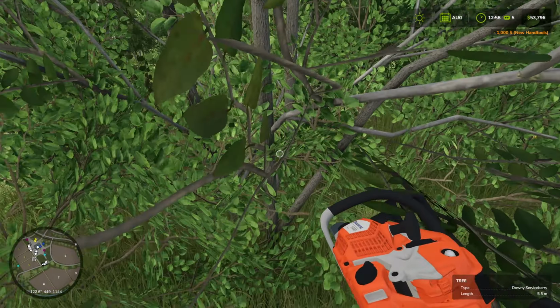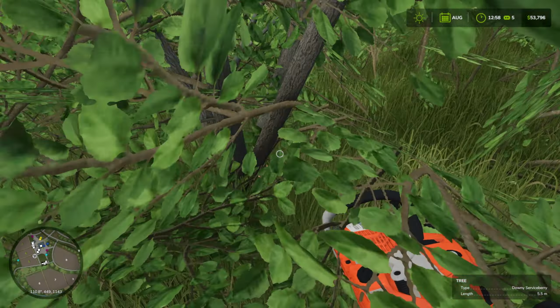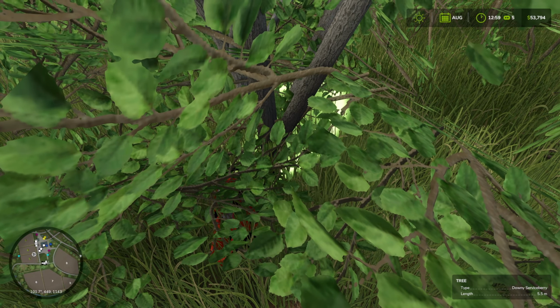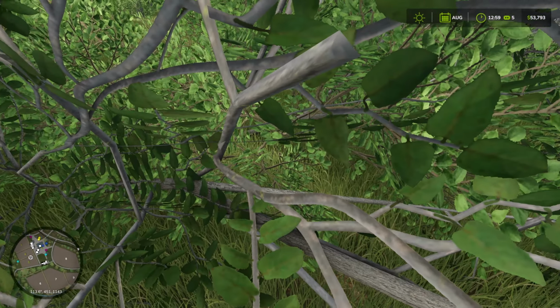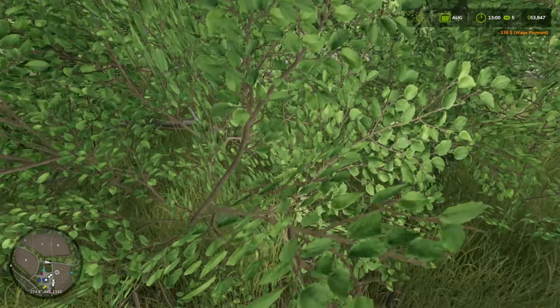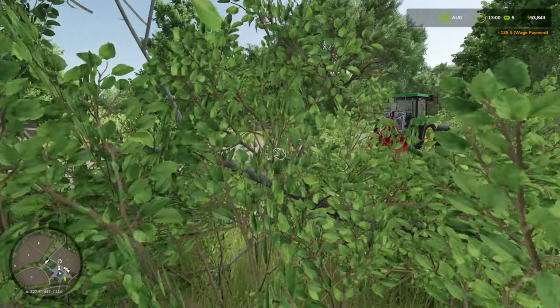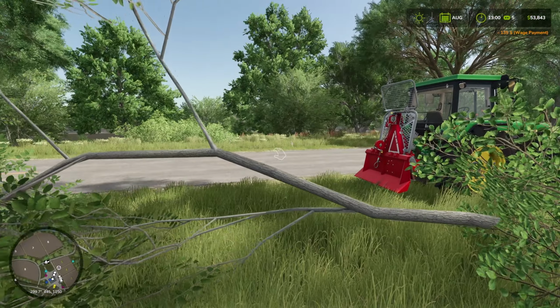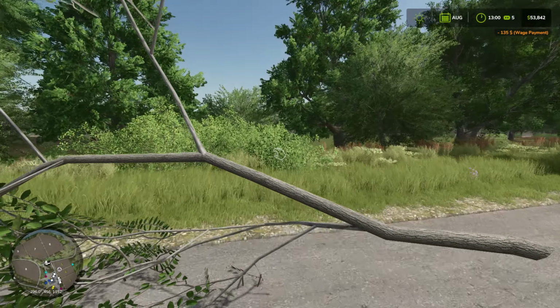I want to clean out some of this shrub too. Can I cut you down or not? I can cut you down. You're not going to be worth much, but it will just mean that I can get... can I actually just pick you up and drag you out by hand? I can? Yeah, I can. Oh, is that only part of you? I'm just going to throw this over to here for the moment.